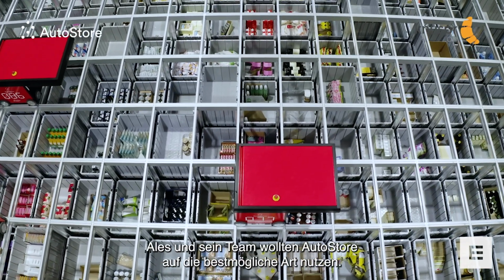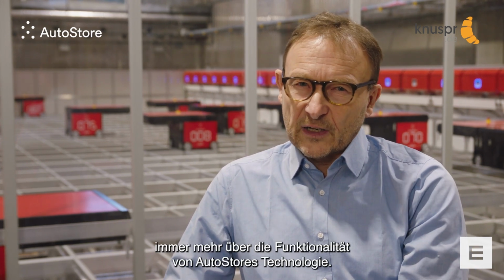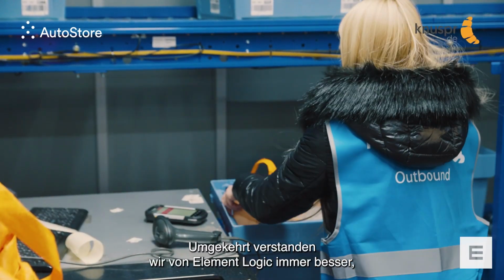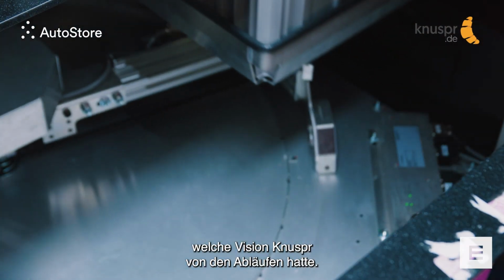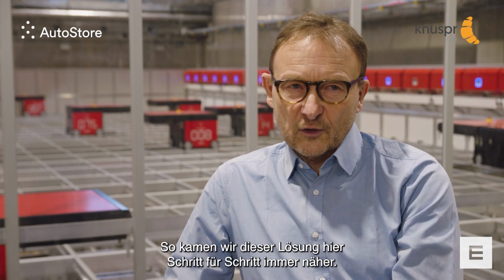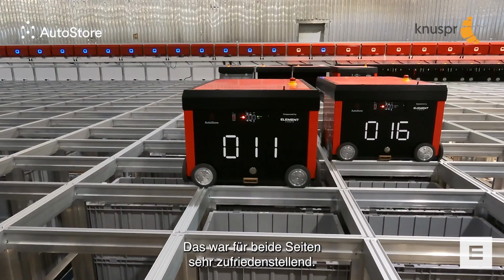Aleš and his team wanted to use AutoStore in the best way possible. So they learned, starting with our first layout, step by step, more and more about the functionality of the AutoStore technology, and vice versa. We from Element Logic more and more understood the vision of the processes Knuspr had in mind. And so step by step we came closer to the solution that we see here, and that was very satisfying for both of us.